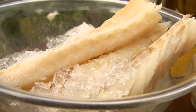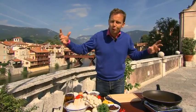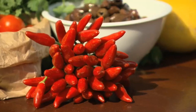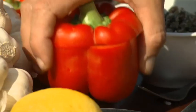The last dish I'm going to make today is a dish that combines the dried cod with typical Italian flavors, where the baccalà alla Vicentina is quite mild, very appreciative of the flavor of the fish. Cod can also be combined with big, bold flavors. I'm going to use tomatoes, peperoncini or chili peppers, olives, capers, and red peppers.